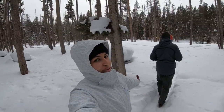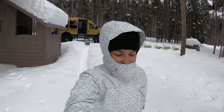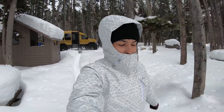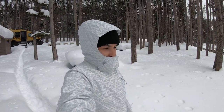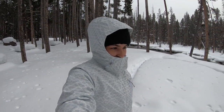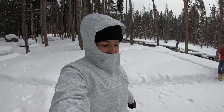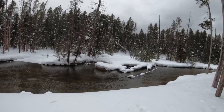We're taking a short restroom break here. Look how beautiful. We're in the snow. It's nice and cold outside.